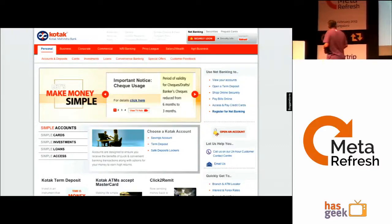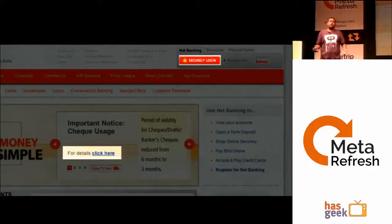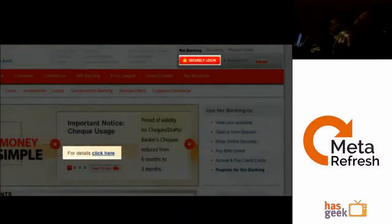Okay, and yet they have "click here, securely login." Now, I'm not sure. Can I stop for a question? Yeah, please. To the SL site, right? I think the "click" is actually good, given their audience, which tends to be a lot of older people. The Airtel one? "Click here, click here." Okay, right.